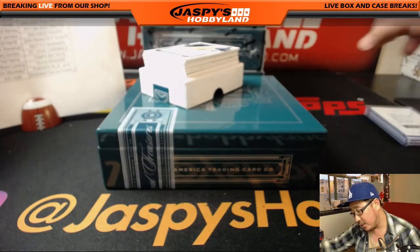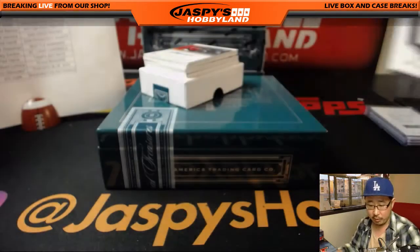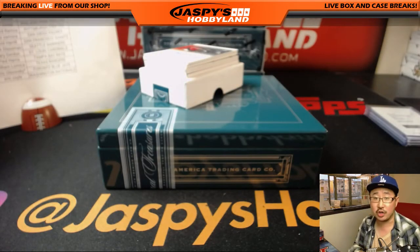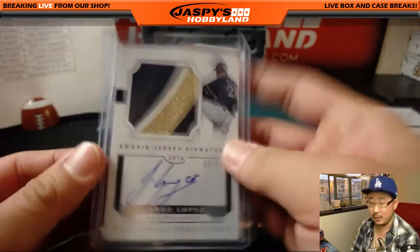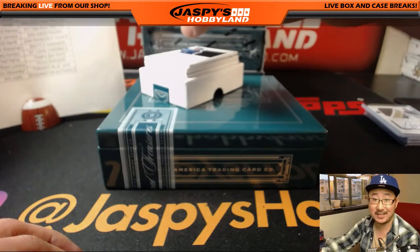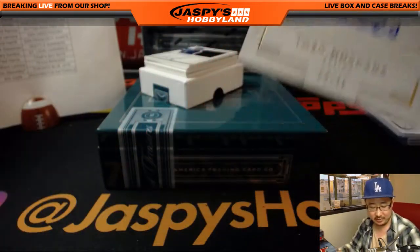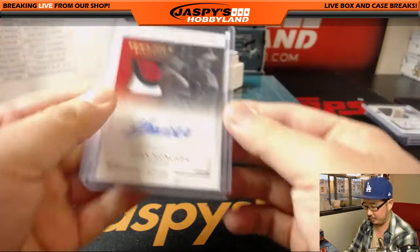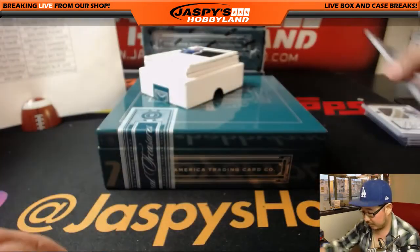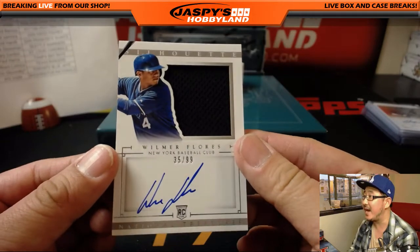We've got nice rookie jersey signatures. 62 out of 99, Jorge Lopez for the Brew Crew, that'll go to Rob Marsh and the Brewers. Nice one for the Brewers. 2 out of 10, still Red Sox edition of Yoan Moncada. Nice patch, 2 out of 10, nice autograph. Boston Red Sox, EA Sports, it's in the game. Jersey auto, silhouette jersey auto, Wilmer Flores, 35 out of 99, for the Mets.